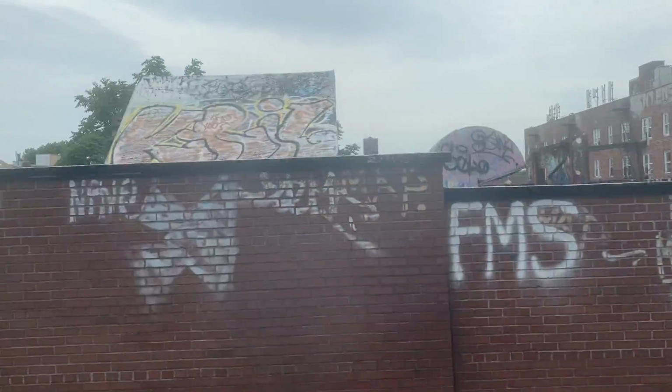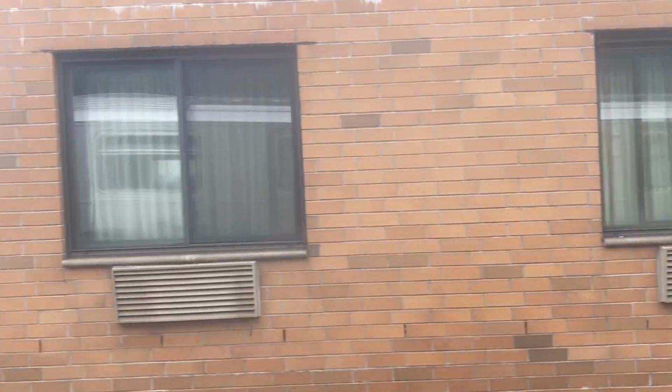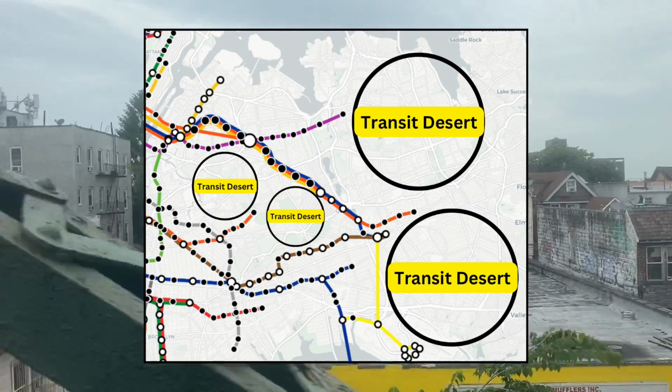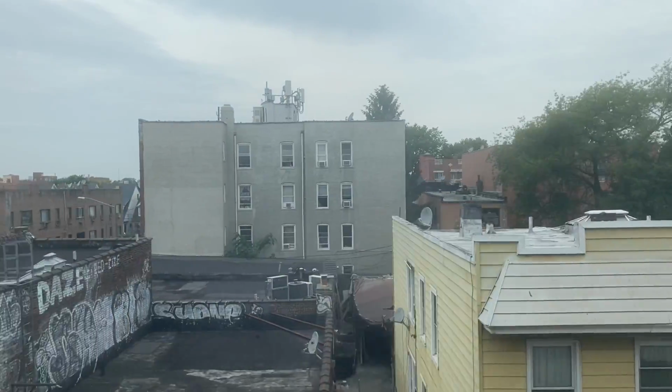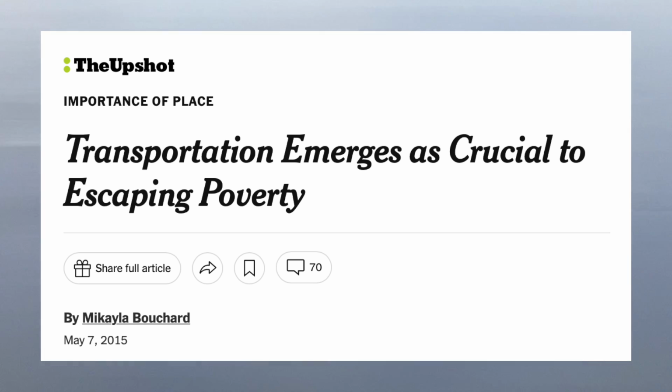Buses are supposed to complement trains, not replace them, and with climate change around the corner, we need to take these transportation issues seriously. After all, transportation accounts for the largest share of emissions in the US, and access to transportation is the single most important factor in one's pursuit in escaping poverty.